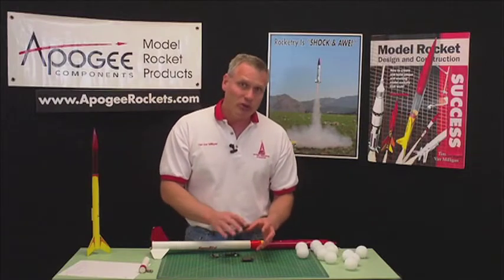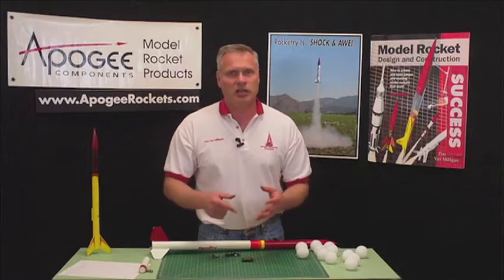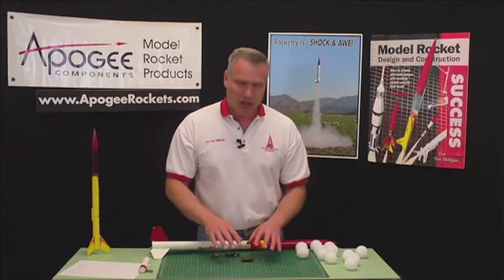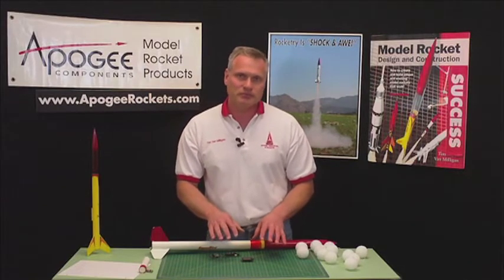So you can compare 2 altimeters of the same type, and this is why TARC, when they run their contest, have everybody use the same brand of altimeters so that all the equations inside are the same, so everybody has an equal chance.